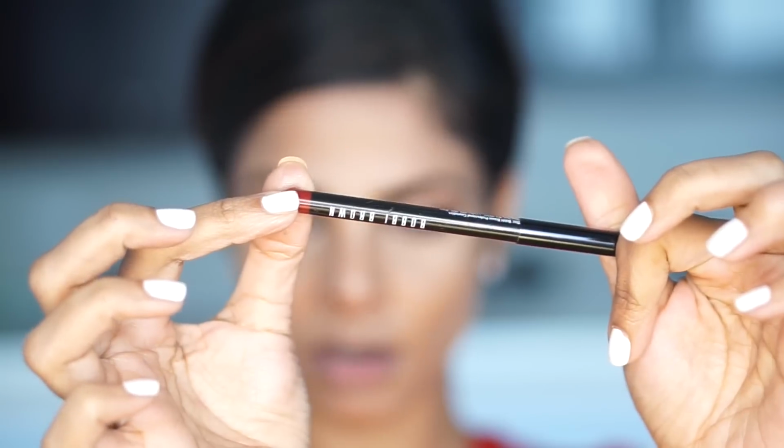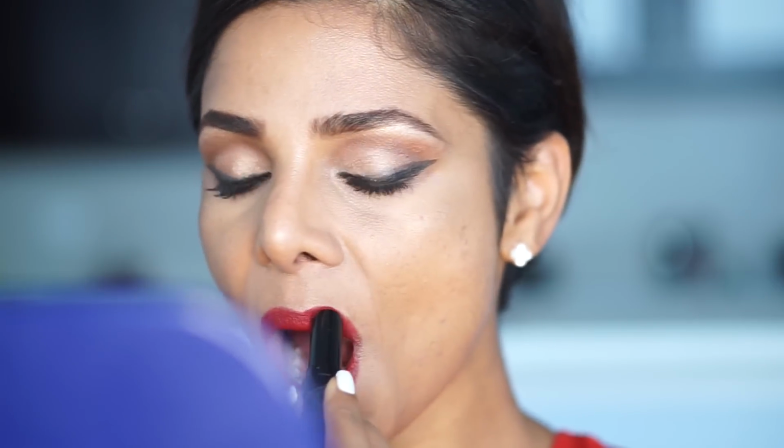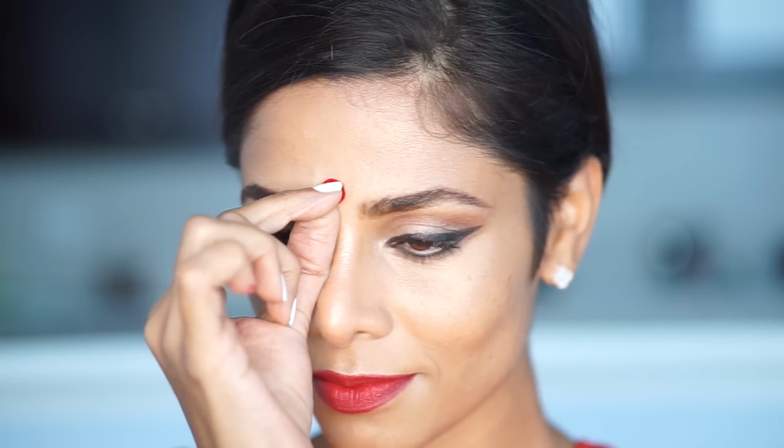Time for lipstick. Lip liner called Sangria from Bobbi Brown. Bring your lip liner towards the middle of your lips. It's easier to blend your lipstick with your lip liner then. Absolute New York, it's a matte red lipstick in NFA 52. I'm now going to finish this look with some jewelry and bindi.